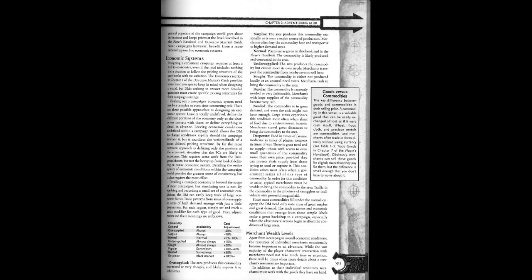By far the most common approach is to define only the portions of the economic situation that the PCs are likely to encounter. This requires some work from the Dungeon Master, but not the heavy upfront load of defining the entire economic system.